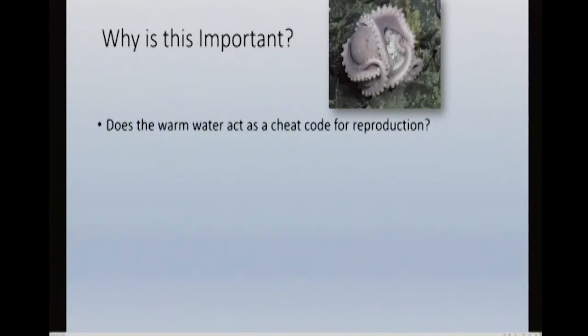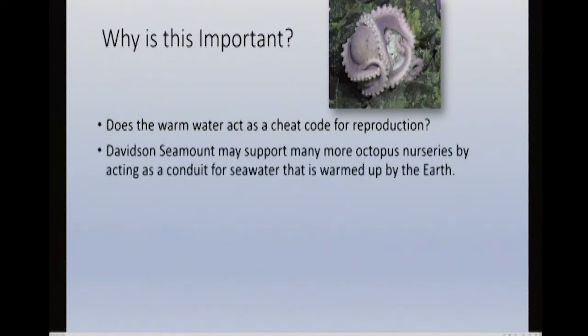So again, why is all this research important? Besides it being brand new to science, or relatively brand new to science, we want to know some of the things like, does the warm water act as a cheat code for reproduction? So the warmer the water is, the theory is it's going to speed up the metabolism and development of the eggs. So that could be good for the octopus in terms of just more babies per year, and also lower their chance of being preyed upon by those shrimp and other things. If you're there for less time, you have less chance of being preyed upon.